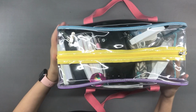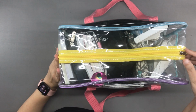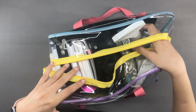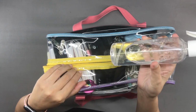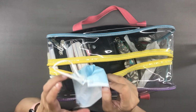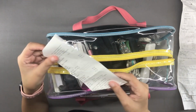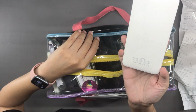I have not cleaned out this bag in a few days, so I have a bunch of random things in here. Inside I have this spray alcohol or disinfectant. It's too big for this bag. I am annoyed with it. I will get a smaller bottle soon. Face mask, receipt for medicine, another receipt, my power bank. This is an old one from Miniso and it still works perfectly well.